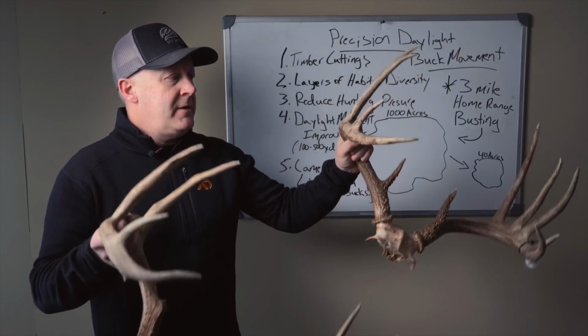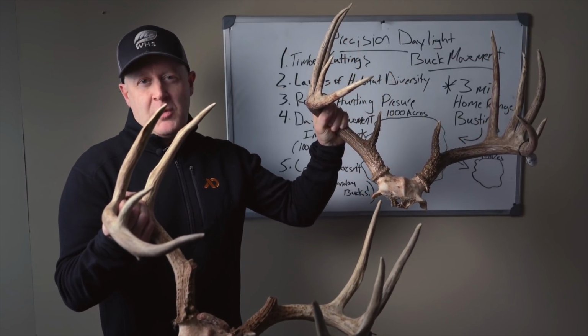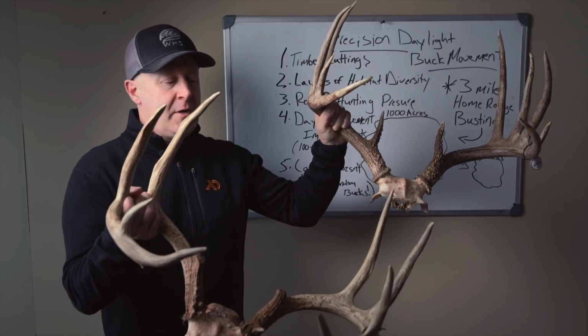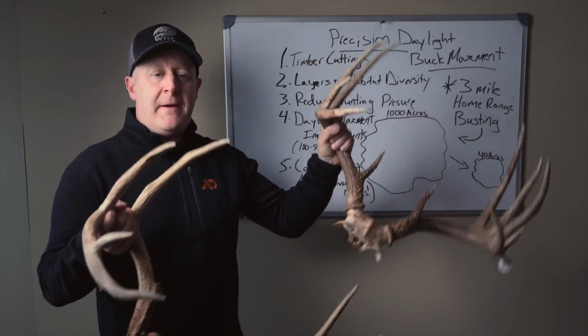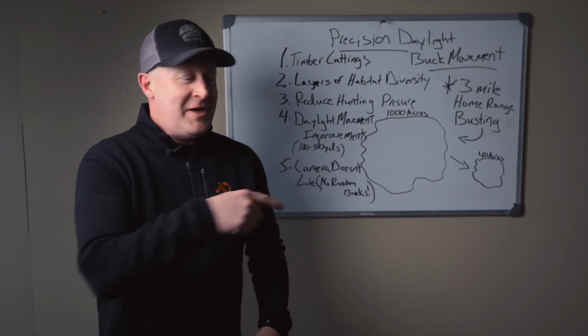These two bucks right here lived the majority of their daylight within a small 200 to 400 yard window. And what's really cool about that is, if you manage this way, in the ways I'm going to talk about, then you can really shrink the daylight movements and overall movements of mature bucks. And I've seen that happen over and over again. So we're going to set these two racks to the side here. Oh boy, we can fix that.